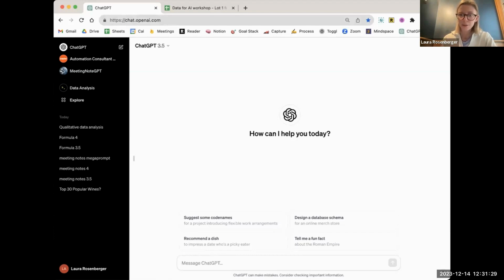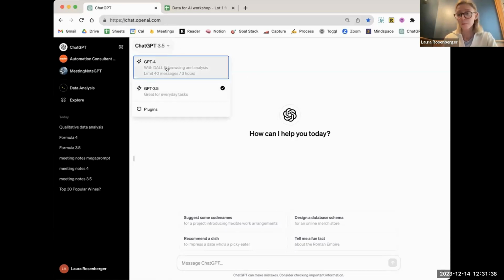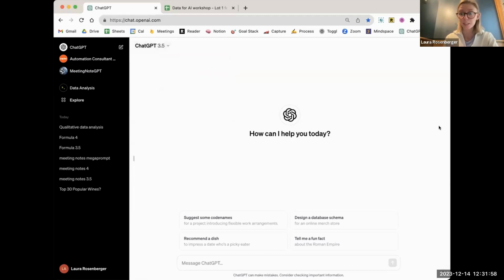Asrina asked everyone if you use 3.5, which is like the standard plan, or the 4. Not everyone's responded, but it looks like it's roughly 50-50. So if you pay $20 a month, you get more options here. 3.5 is great for the basic everyday stuff, the language stuff. But if you want to do more, such as image generation, which is DALL-E, browsing the web for up-to-date information, or analysis, you really need to have ChatGPT 4 for the $20 a month.